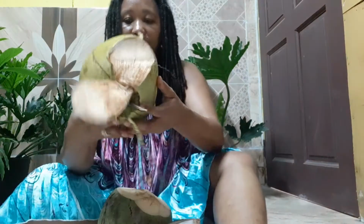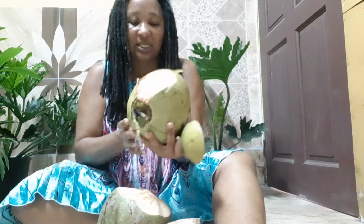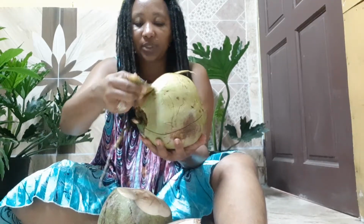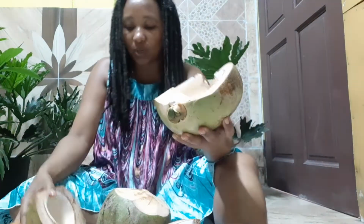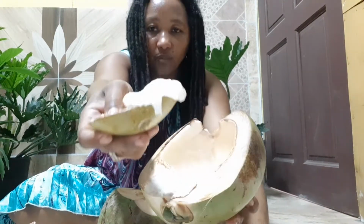And what they do is, when they chop the coconut, we call this a spoon. They'll chop away a part of the coconut like that, that you can use to scoop. You just wipe it along where it was chopped, and you open it. Now this one has what we call a soft meat. So you can scoop it with the spoon, see that? And you have the soft meat, that's the jelly. It's very sweet, very soft.